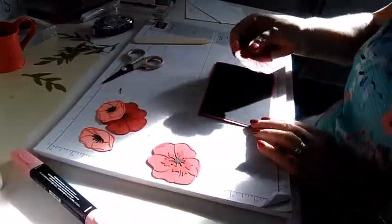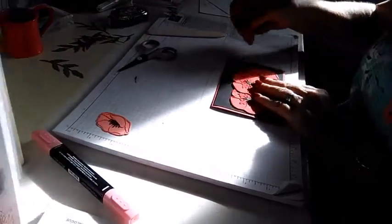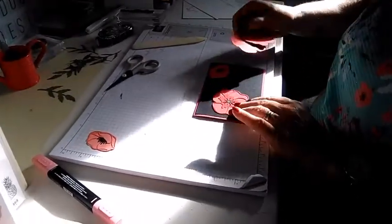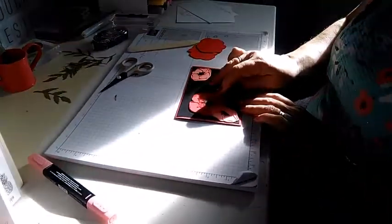Now to the other bit. So I've got 3 large red poppies. I've got to be honest, I'm not sure whether we're going to use all of them, whether it's going to be a bit crowded, so it's probably a good idea to just try it out.